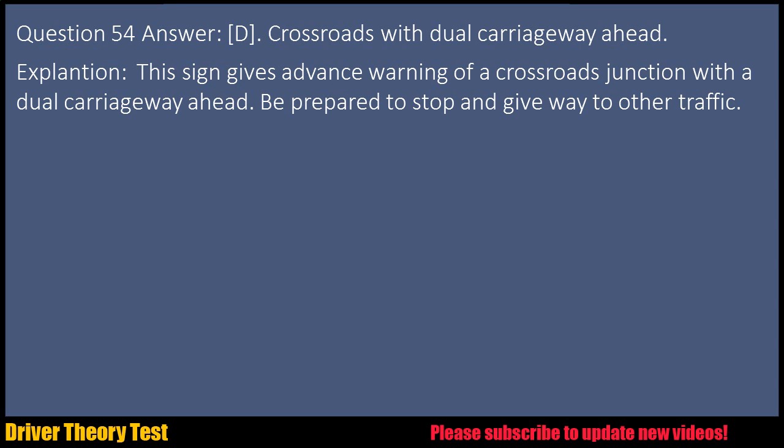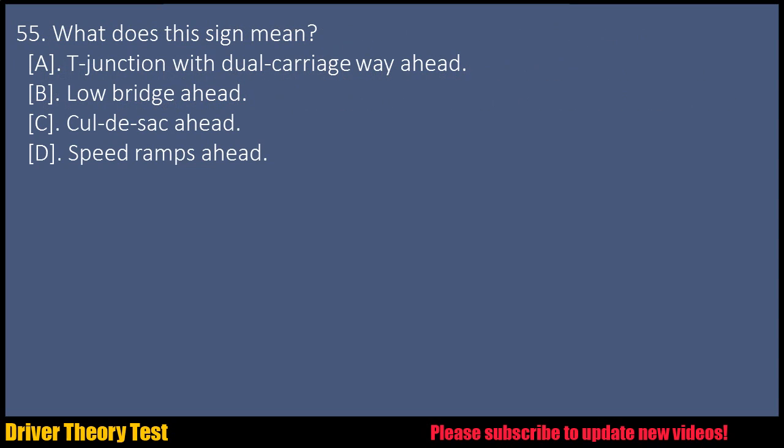Question 54. Answer: D. Crossroads with dual carriageway ahead. Explanation: this sign gives advance warning of a crossroads junction with a dual carriageway ahead. Be prepared to stop and give way to other traffic. Question 55. What does this sign mean?